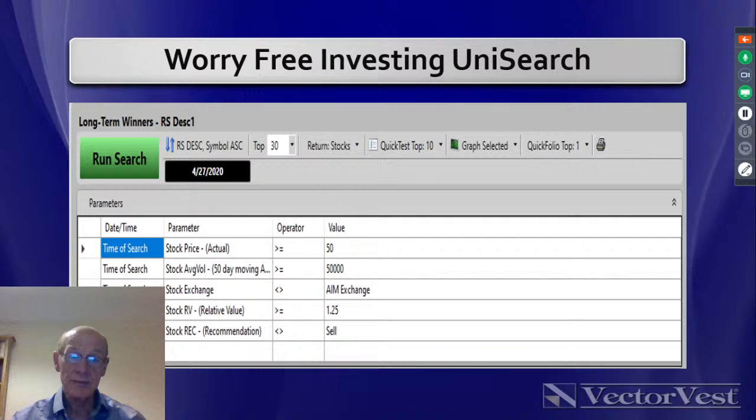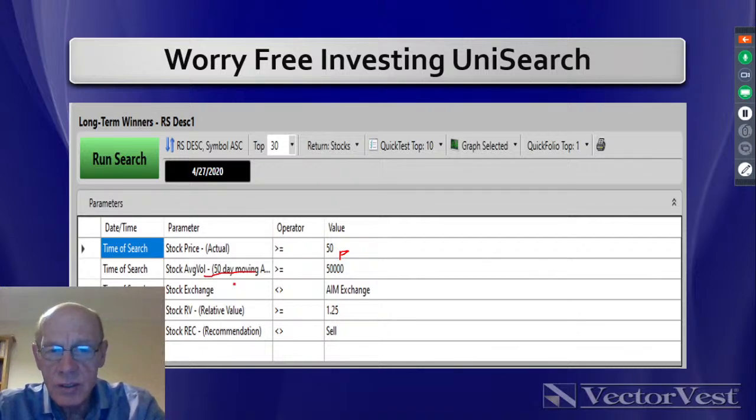This is on your VectorVest. I'm looking for a share price which is above 50 pence. That 50 means 50p. I put a very light volume, 50,000 shares as measured by a 50-day moving average of volume. And there's no doubt that if you were coming at this, folks, with a couple of £1 million, you would need to jack that up a little bit. And I'm happy to work with you. If you're coming at this and you're starting to build some experience and build some confidence, it doesn't matter how rich you are, with 20 or 30,000 pounds, then the 50,000 should be okay.